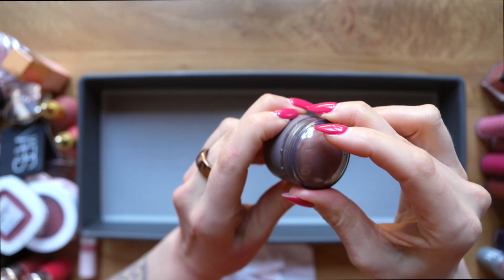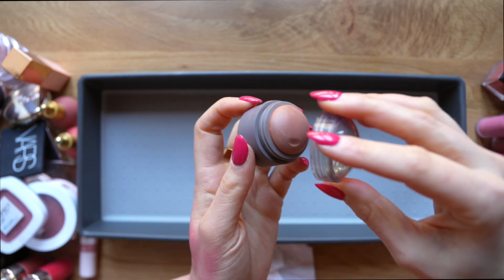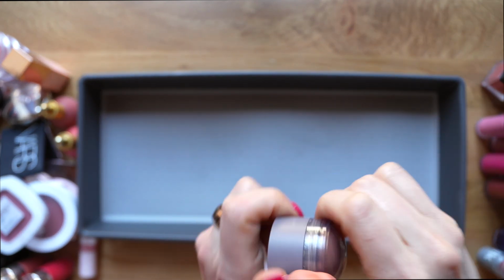And this is my Merit blush in Terracotta. I had this since Merit released their brand. So this is too old. We're gonna get rid of it.